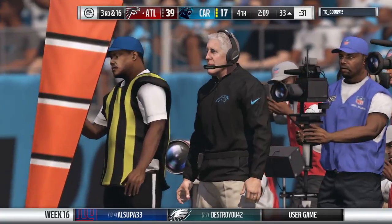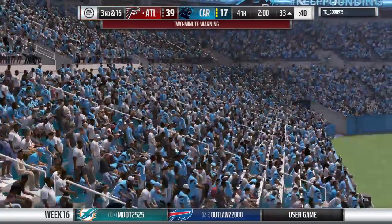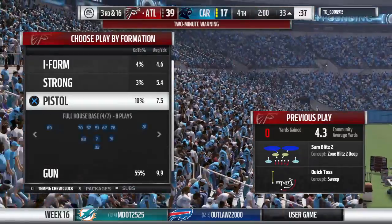But he's had plenty of carries all afternoon. Every now and then the defense is going to win one, but I don't think they'll shy away from handing it to him the rest of the game.